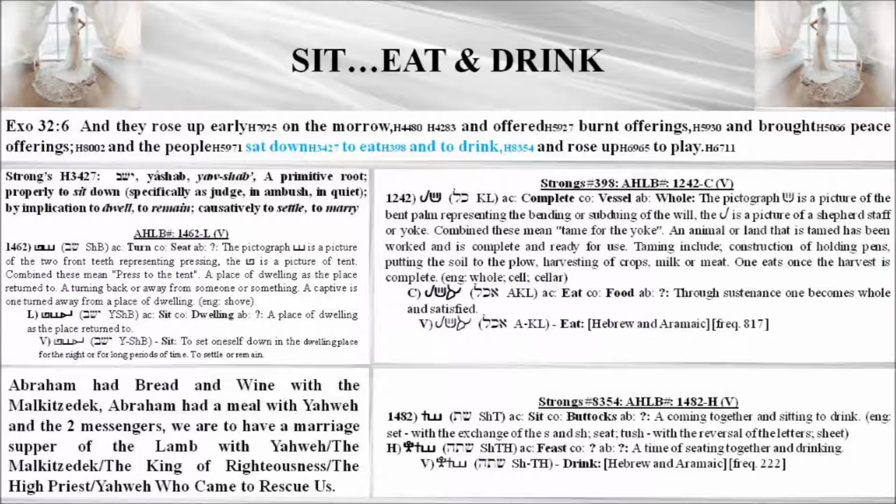The action is turn, the concrete is seat, the shin is the two front teeth pressing, the bait is a picture of a tent. Combine these mean press to the tent. A place of dwelling as a place returned to. A turning back or away from someone or something. A captive is one turned away from a place of dwelling. Okay, so they definitely turned back and away from Yahweh, their Elohim, after they'd said, oh, all these things we're going to do.